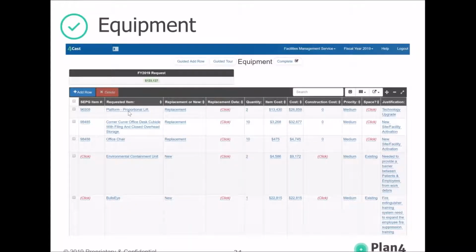Equipment. I know most facilities have either implemented or are in the process of implementing SEP-G, and so you don't need to duplicate that in business planning, but like I said before, I would recommend that that discussion happens as a part of business planning. So pulling those in and discussing those types of requests during business planning briefings just makes perfect sense, okay?